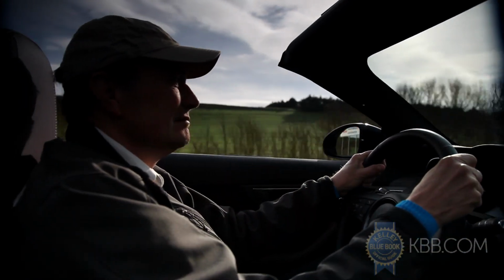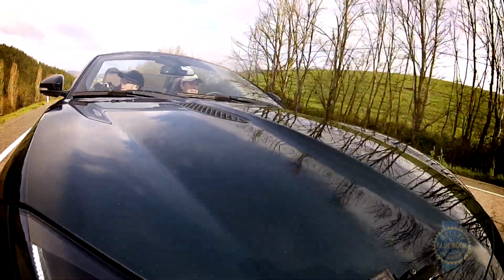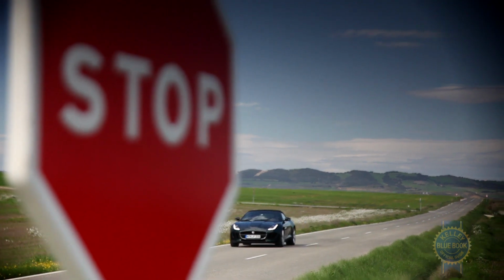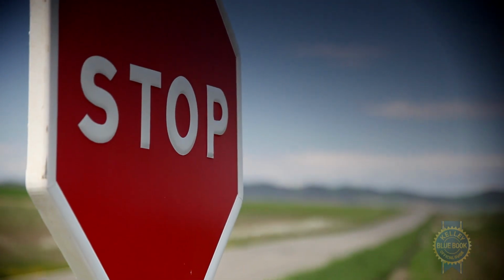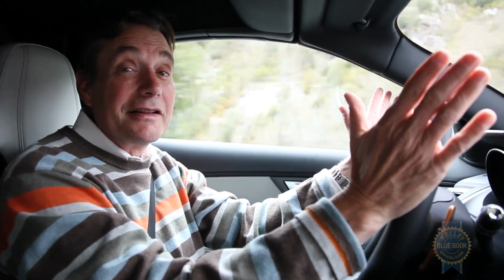First off, you might be wondering why Jaguar has decided to spend a significant amount of cash to introduce an all-new high-end sports car in an era of economic malaise and ever-increasing fuel economy restrictions. What is Jaguar trying to accomplish with this car? Well, interestingly enough, they're not trying to sell a lot of cars.